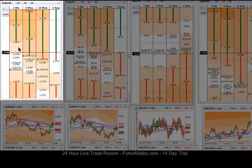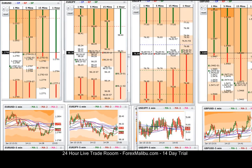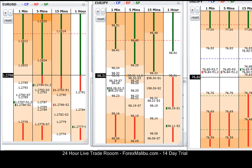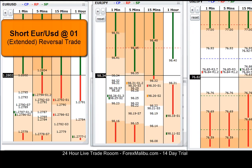All right, at 97.8 for euro. Here's 99. Here's 0102. Okay, I'm going to jump in here. Got a 01 fill.